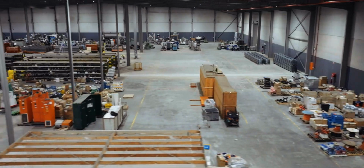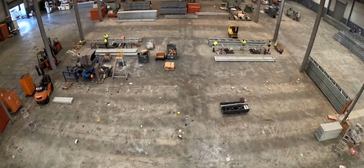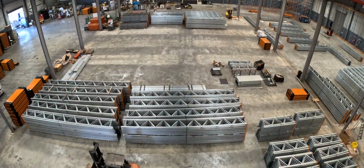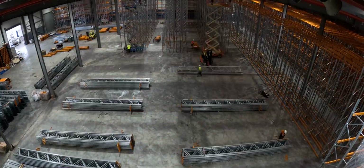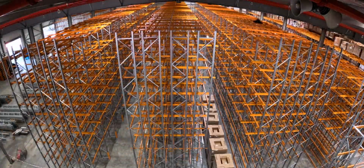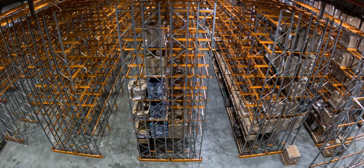The project started with us having early access to the building. The previous occupant allowed us to access parts of the warehouse to accept early deliveries of racking materials. One of the fantastic aspects of working with Storage Ideas and Nathan was being able to break up the project into stages that allowed us to gradually move in.